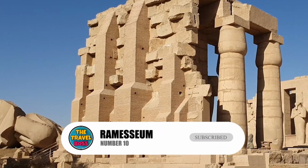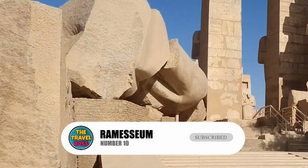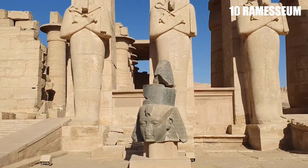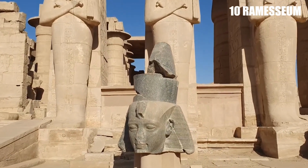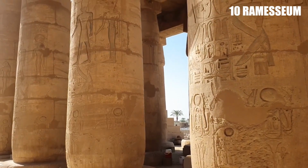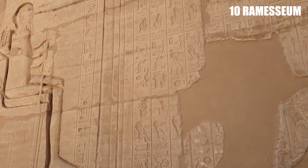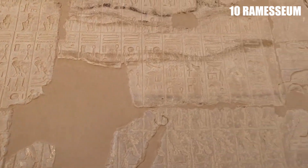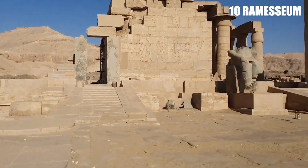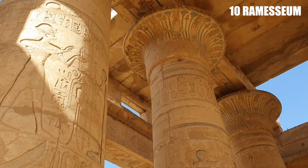Number 10. Ramesseum. If you are wondering what to do in Luxor, visit the Ramesseum temple. The Ramesseum is a temple where Ramses I was buried. It is on the west bank of the Nile, in the Theban necropolis. It took 20 years to finish the temple, and the statues of Ramses I show how beautiful it was when it was done. The most famous of these is the huge statue of Ramses I that once stood over 19 meters tall, but has since fallen.